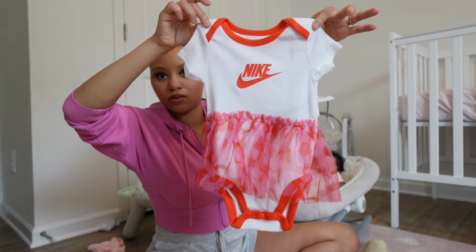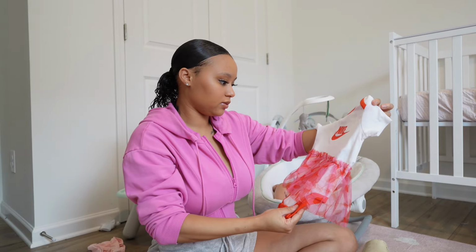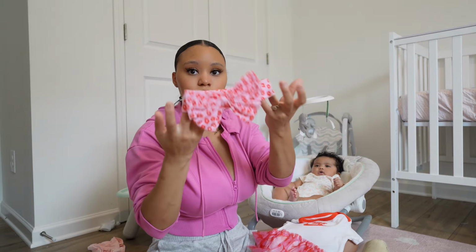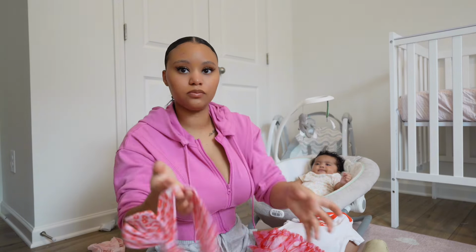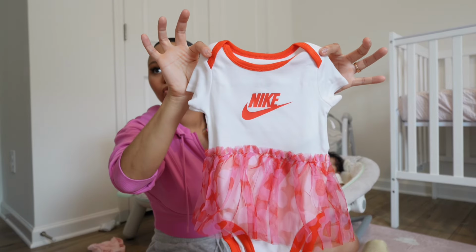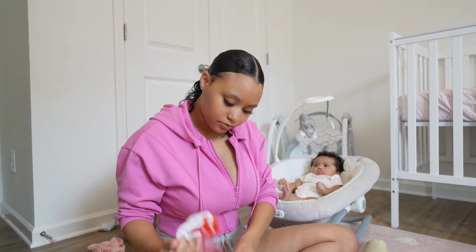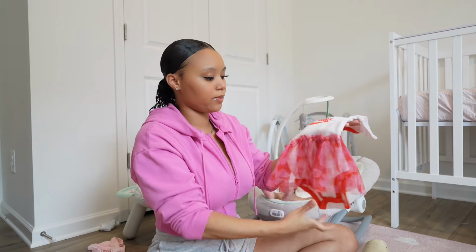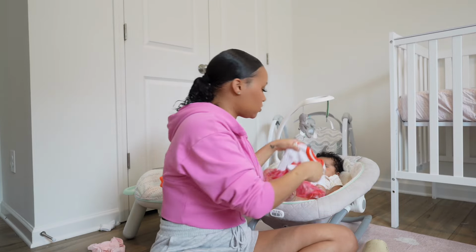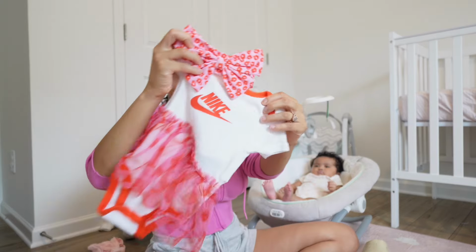Look at this. This is so cute. It's a little big. This is kind of big for her, especially the headband. But this is cute. She's cute. I'm pretty sure in a couple weeks she's gonna be able to fit this. But for pictures, let me see. Yeah, that's too big. But this is so cute. Look at that. With the bow.